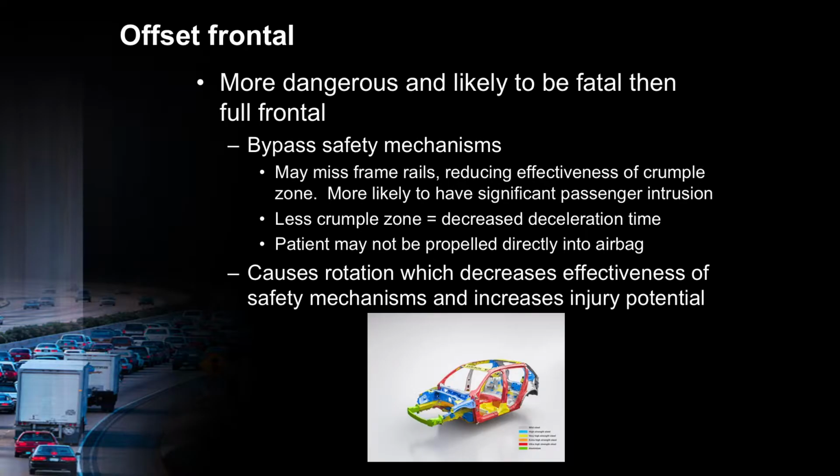Now, your offset frontals are more dangerous and likely to be fatal than a full frontal because it bypasses most of the safety mechanisms. For example, you have those frames in the front of the vehicle, as you can see there. If you get hit at 11 o'clock, you're going to miss the frames, which means that the other vehicle is going to go by the safety frames and it's going to drive directly into the passenger compartment, and you're going to get direct intrusion into the passenger compartment.